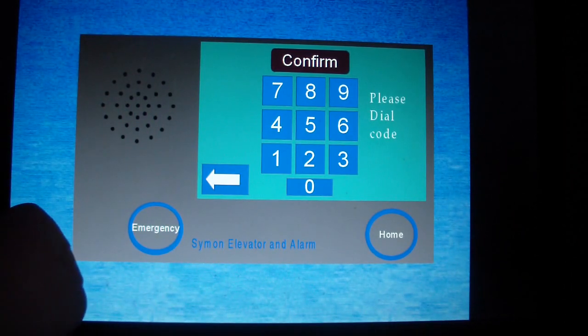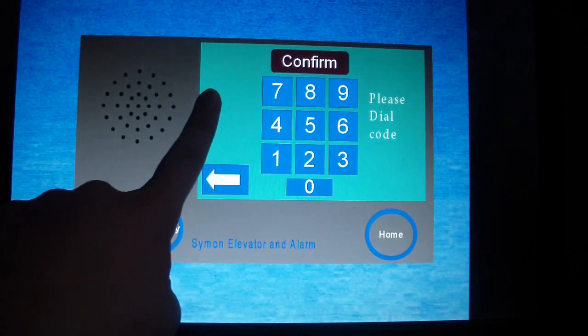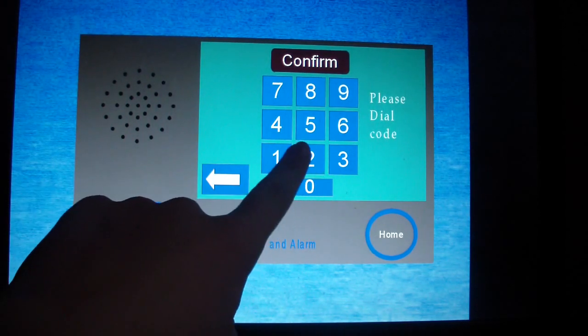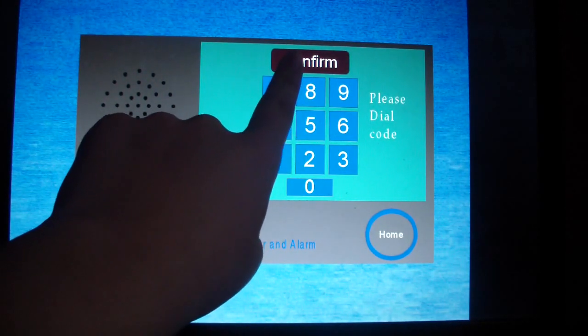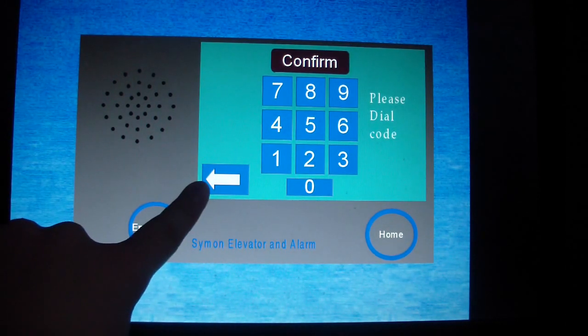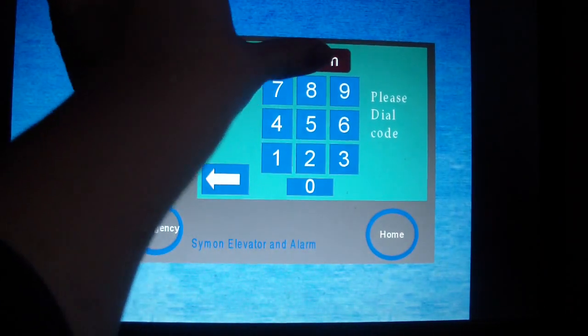See, look, if you hit the wrong code by accident, or hit the wrong button by accident, it won't take the code until you hit confirm correctly. Oh, look at that! Glitch! Alright, anyway. Look, see? It won't do anything until you hit the correct code.